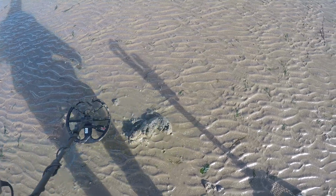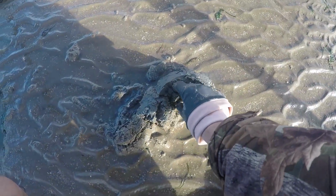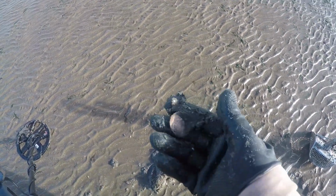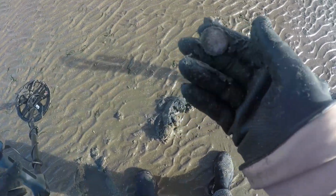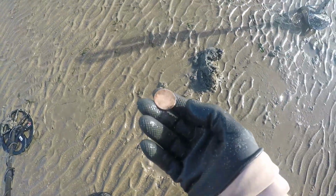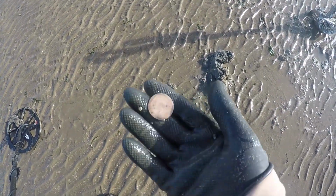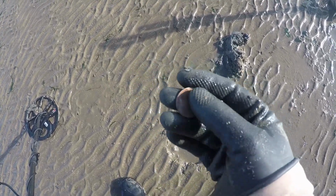17, 18 signal. I can see it just poking out the mud. What we got? Looks like a half penny. Oh, it's really smooth. Can't see what that is at all. Nah, that's pretty toasted, that one. But I'd say it's half penny.